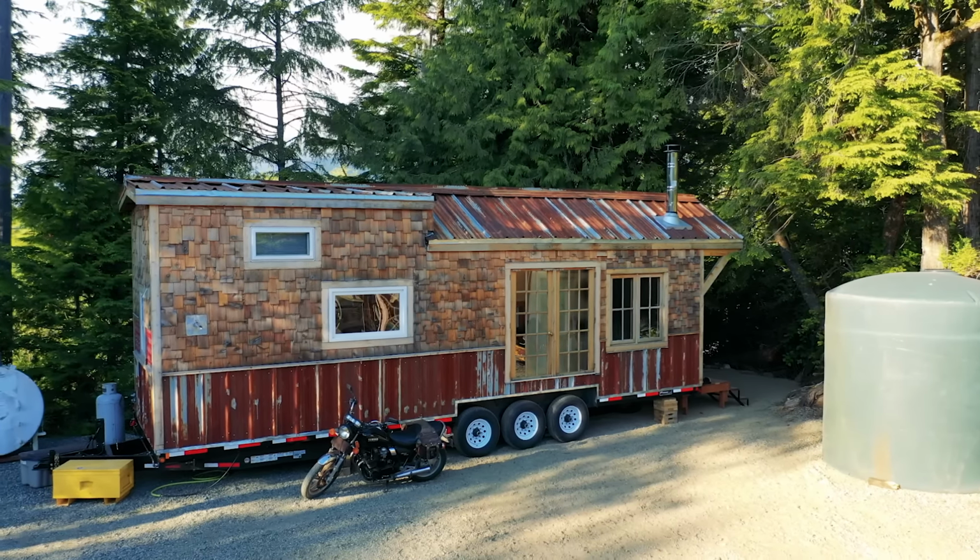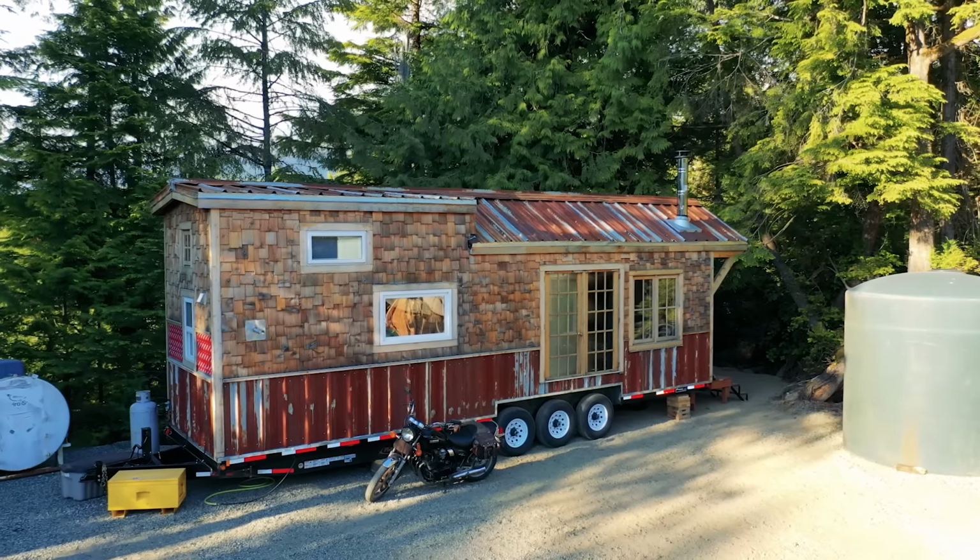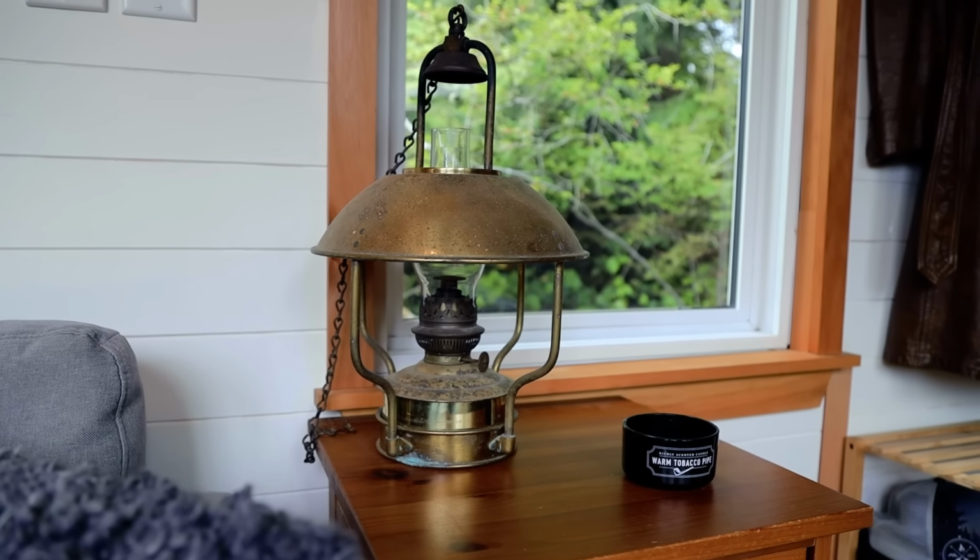I think the biggest factor is if you're willing to take a risk. I knew nothing about how to build this house when I started, and now I know a lot. And I'm not a genius or an Einstein. I'm just a regular guy who was willing to try.